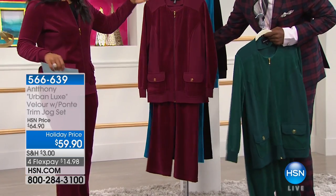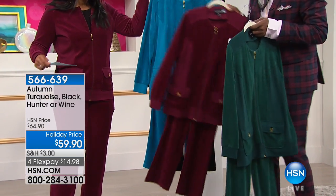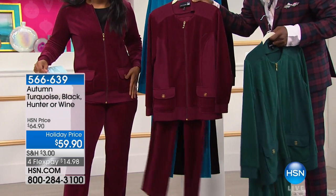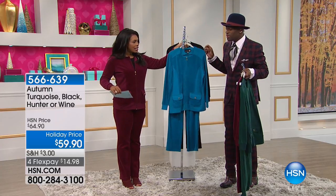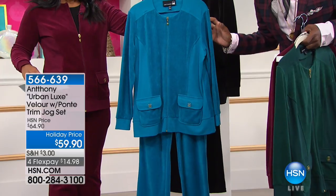We also have it in wine, obviously the one that I'm wearing. So pretty. We only have 150 left in the wine, okay? And I tell you, girls, run, because I don't have any more for the year. I don't think I have any more velour. I think this is the last velour. This one is autumn turquoise, which is a deep, deep turquoise.